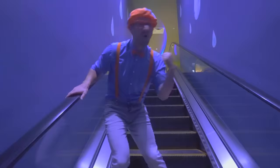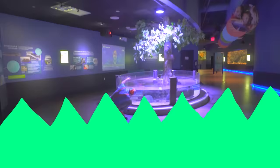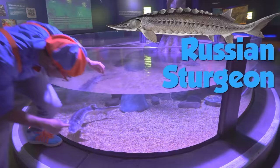Whoa, we're almost to the top! Whoa! Yeah, let's go! This is gonna be so much fun! Oh, did you see that? I just used two fingers on the back of the head in the back of this Russian sturgeon. Oh, it looks like he liked it.